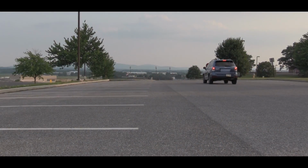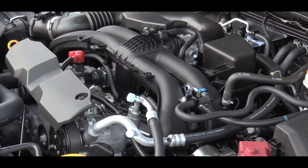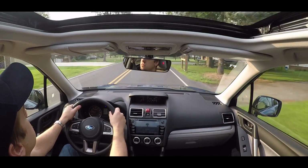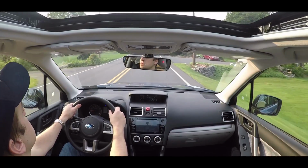But now, again, let me remind you, I am in the 2.5-liter today, so let's do a quick little acceleration test just to make sure there's no issues with merging onto the highway or anything like that. Alright, not too bad. There isn't going to be any issues merging onto the highway, but I will say it's not as quick as the WRX, and I certainly wouldn't consider it fast. I would say for the size of the vehicle, it is an adequate acceleration, most definitely.